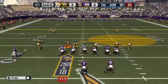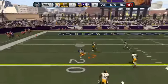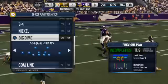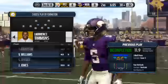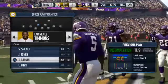The quarterback's picked up on something. He's changing the play here. Bridgewater's pass will go for an incompletion this time. That's a wonderful job that time by the secondary. Everybody's in position, nowhere for the quarterback to throw the football, and it leads to another incomplete pass.